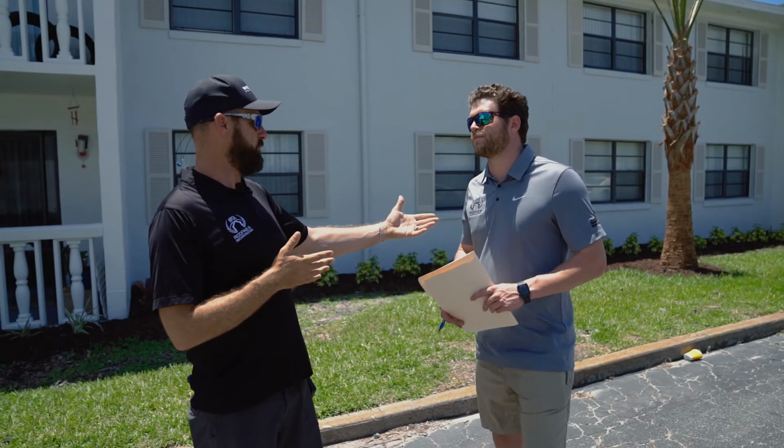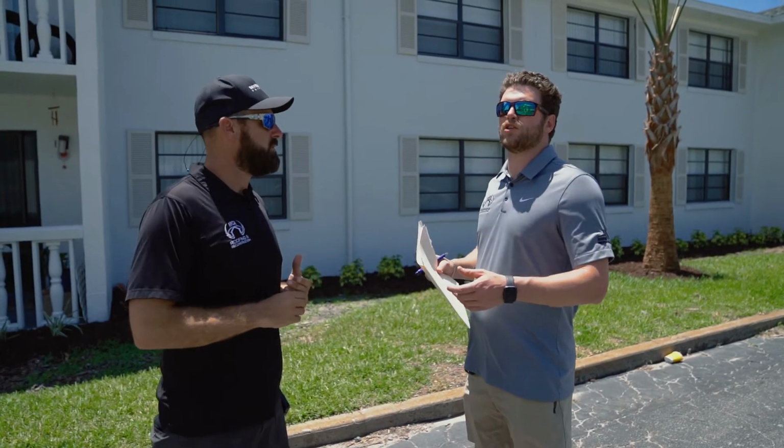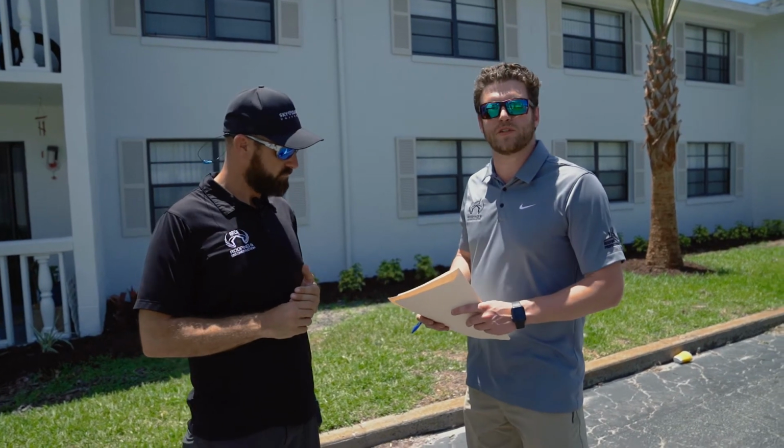Now, were you here when we first came? Yeah, it was painted brown. The shingles were dilapidated, falling off the roof. There was a lot of leaks, and you could just tell it was a different environment. It was a lot dirtier.